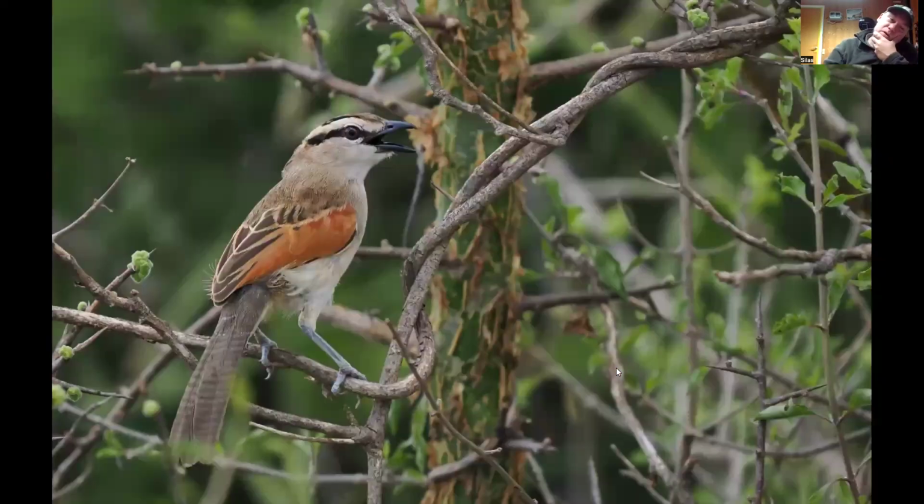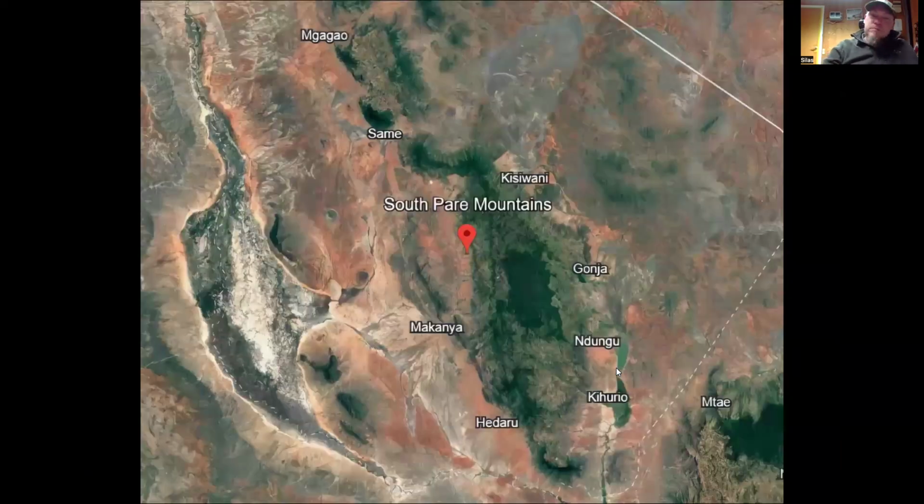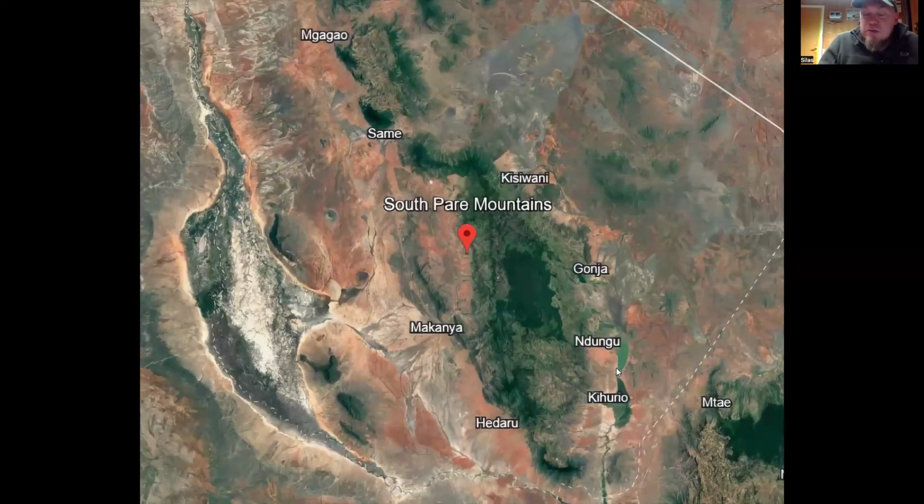And brown-crowned tchagra is easily found in the more wooded areas around the dam. And in the really wet areas, we came across several flocks of Abdim's storks, which are small, like black storks with these black-blue faces, and they're intra-African migrants. Yeah, and now we continue to the more mountainous and maybe a little bit more special areas of birding.